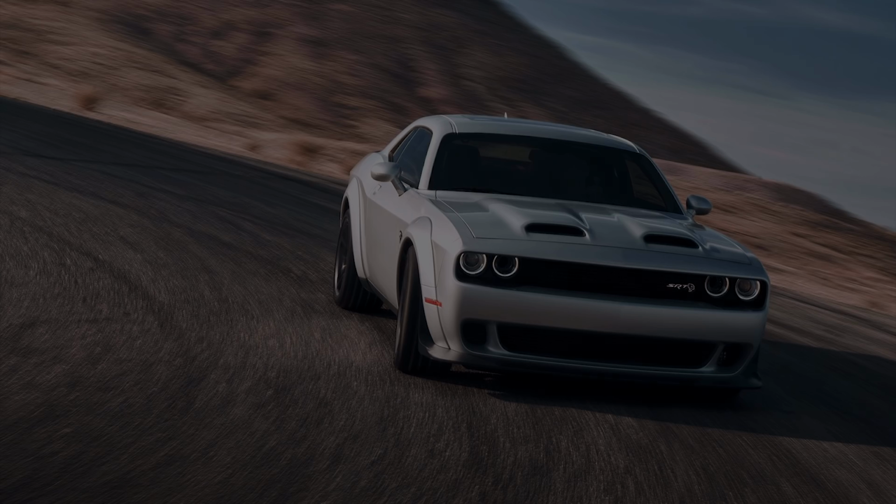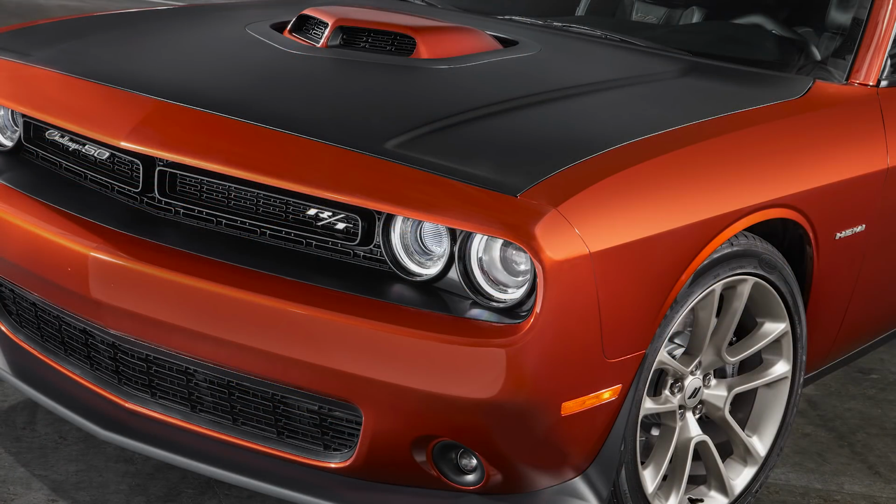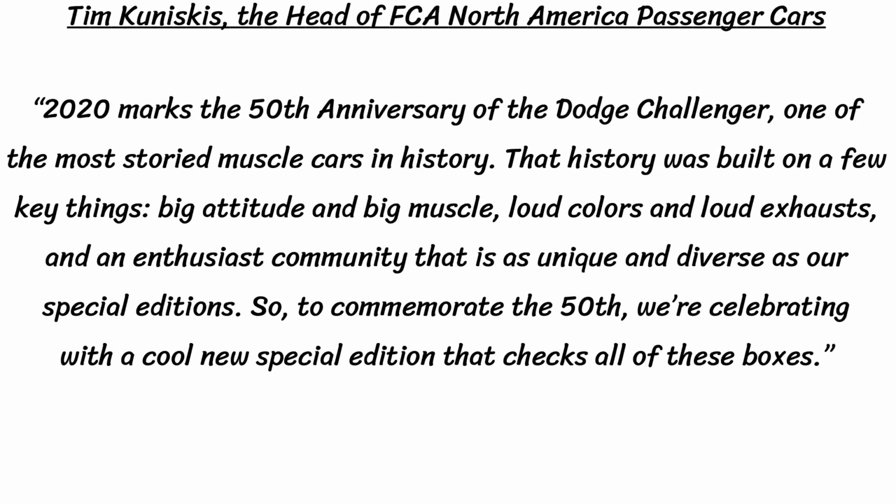Most of the pictures that you'll see on screen will be of this vehicle, and this model will debut at the upcoming Los Angeles Auto Show. Tim Kuniskis, the head of FCA North America Passenger Cars, talked about the 50th Anniversary Edition, saying, quote, 2020 marks the 50th anniversary of the Dodge Challenger, one of the most storied muscle cars in history.